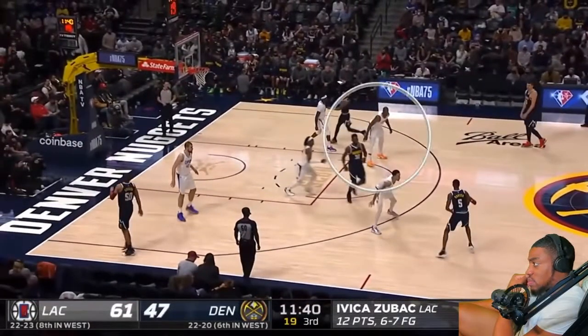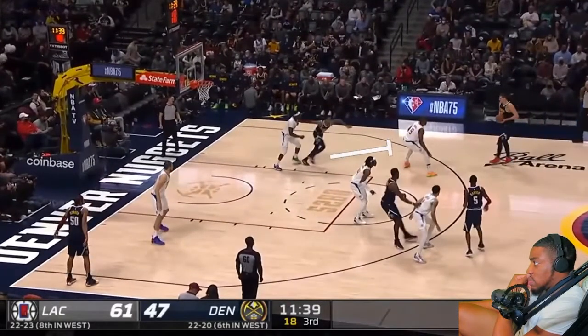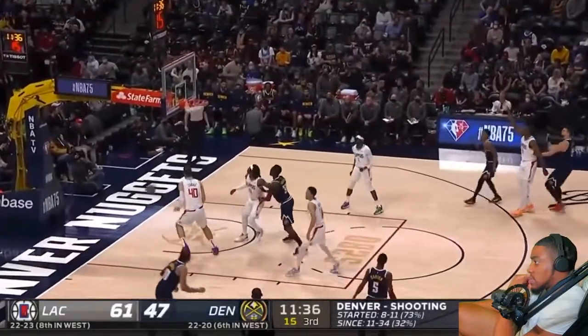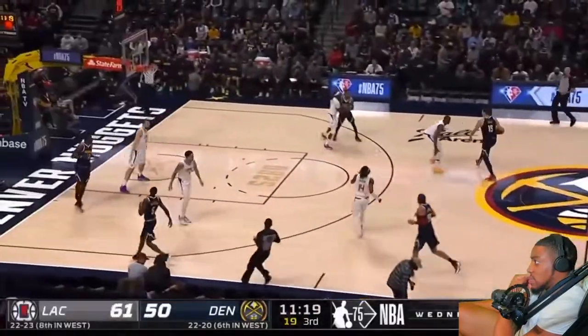Serge Ibaka doesn't want to chase Jokic over this screen, so Joker uses the space to tee up a comfortable three. They use that same screen for Jokic against Ibaka.